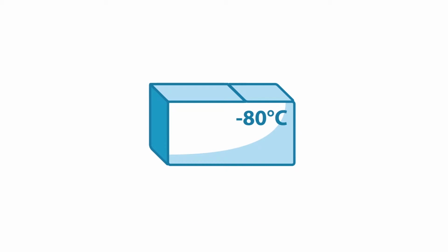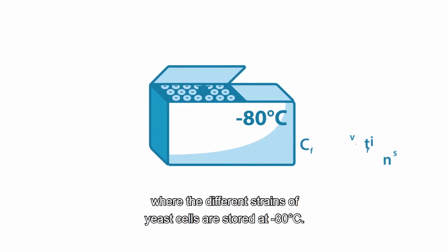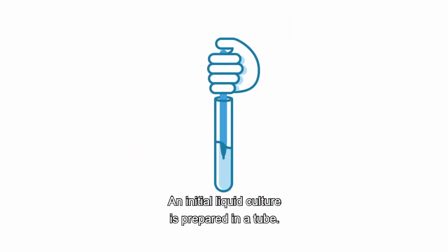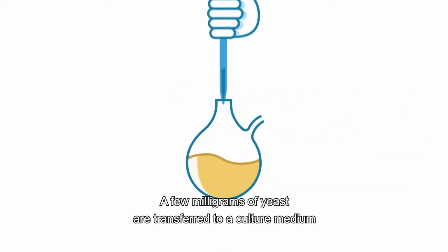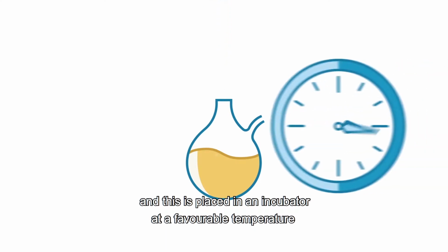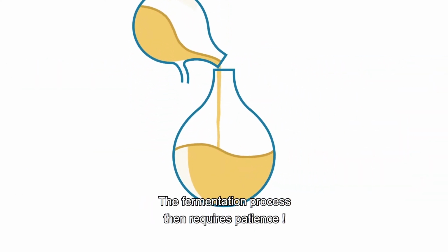Let's learn how. It all begins in what we call the strain bank, where the different strains of yeast cells are stored at -80 degrees Celsius. An initial liquid culture is prepared in a tube. A few milligrams of yeast are transferred to a culture medium, and this is placed in an incubator at a favorable temperature. The fermentation process then requires patience.